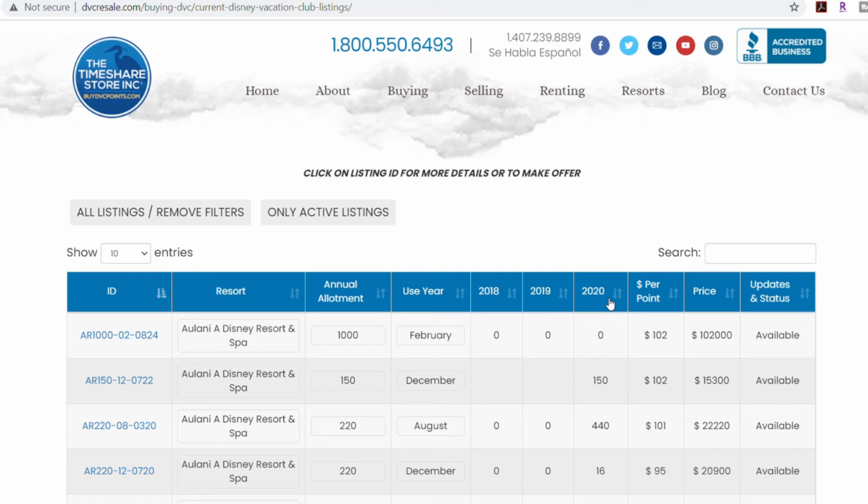Typically, you would see 2019 through 2021 instead. Some websites have even already shifted to 2020 through 2022. For example, this first listing is a February use year, and we're already, of course, past February of 2020. You can see that for these 3 years, it looks like there are 0 points available, but it's not immediately clear how many points are coming in 2021. And February of 2021 is coming somewhat soon.